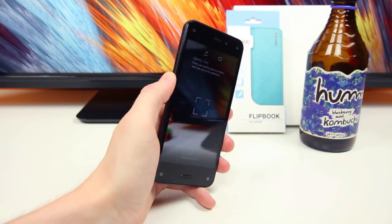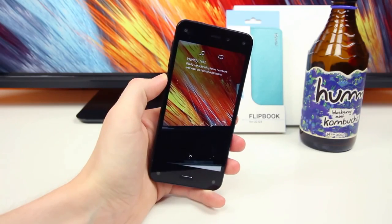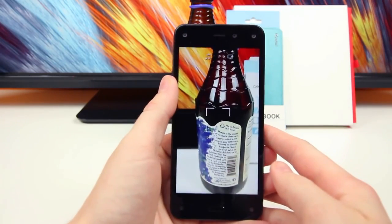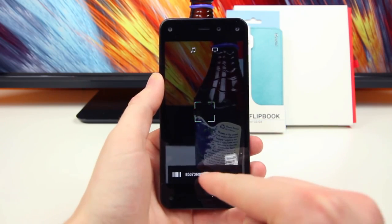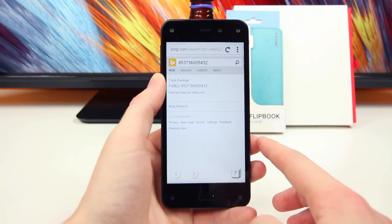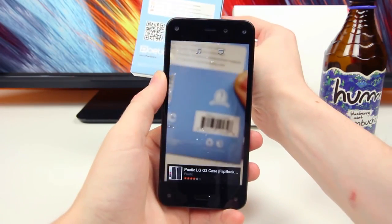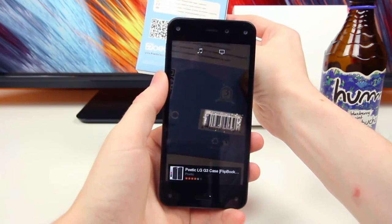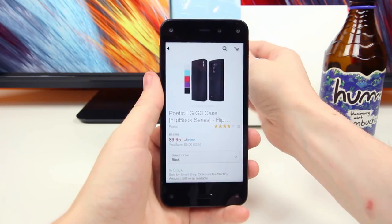Now, Amazon does have this feature called Firefly, which people are calling the Shazam for objects, which basically means it is supposed to recognize the object you're pointing the camera towards and pair it up with an Amazon listing so that you can buy the object. But I say supposed to because it works for items in the store with barcodes and such, but it doesn't really do a very good job recognizing items that don't come in their original packaging. So it's a cool feature that can be useful, but only when it works.